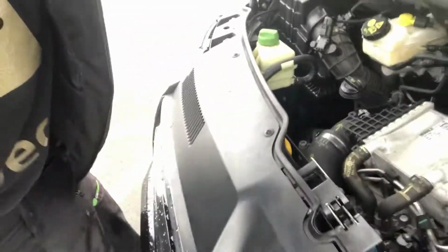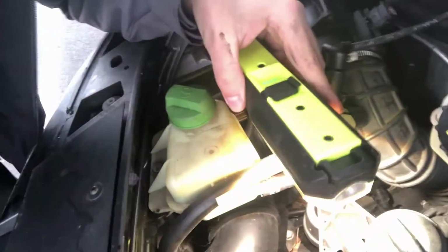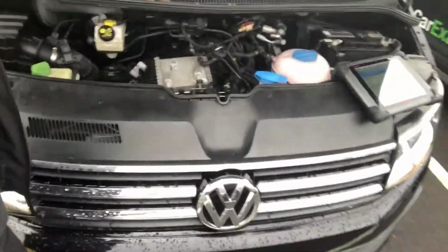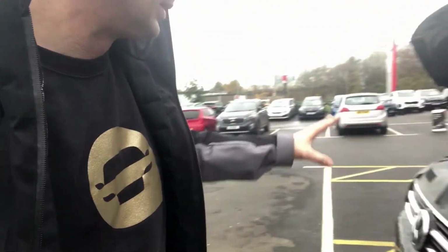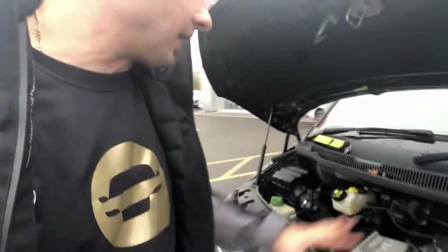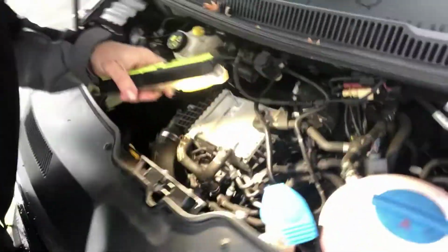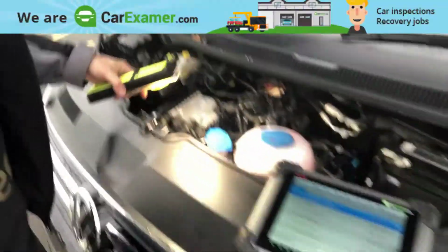Check the accessory drive belt for any cracks. Check around the engine for any leaks. While this is running, I'm scanning this vehicle. You might not have the equipment to do that, but at least you can get a quick idea of what's happening. If everything looks nice and clean, that means there are no leaks. If something starts looking messy, the pipes are messy, or you can see some sort of wiring, be cautious with what you're doing.